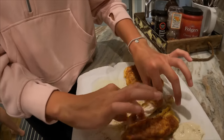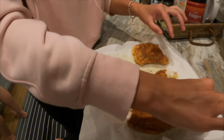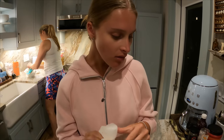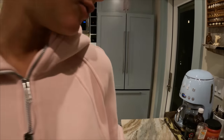You need help with that? That was actually really good. I really do not like grouper. Just have it. No, oh, no, you're having the tartar? Alright. It's very good. What do you think? On a rating, I think it's a 10 out of 10. 10 out of 10? I'm putting it on a sandwich, though.